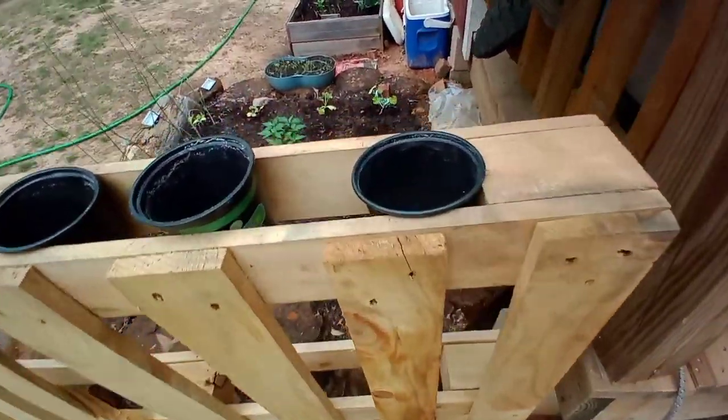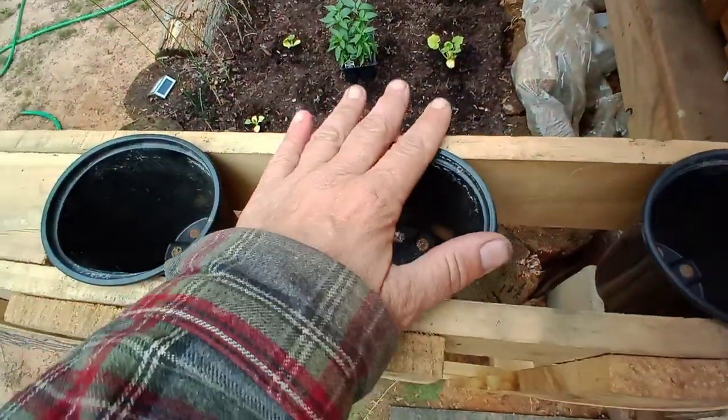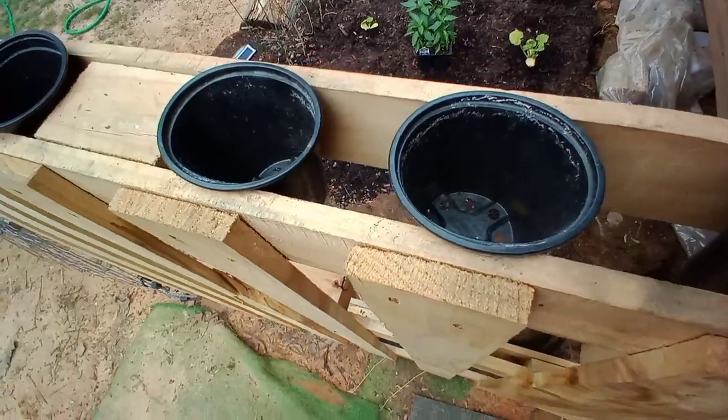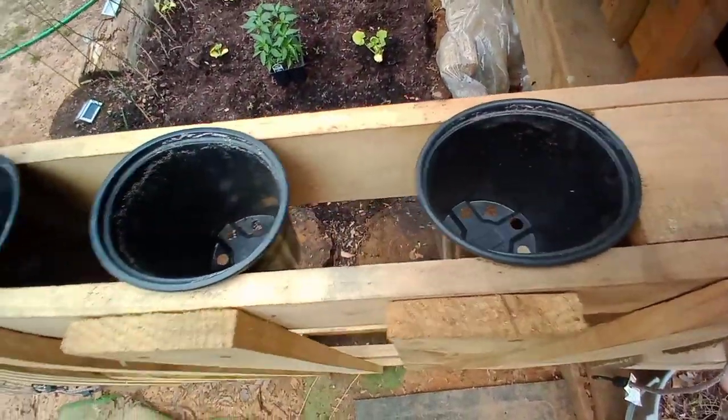Look at here. These little spent pots fit perfectly on top of this here thing. I don't know if it's a really good idea. The front fence gate is too wide to be able to do this. I may try and do something like this. I don't know.